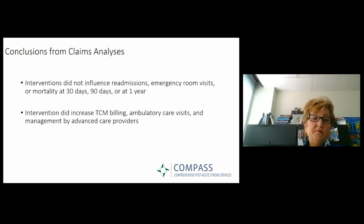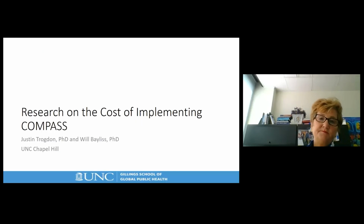So, the conclusion from the claims analysis, similar to the functional status, is that there was no difference in those readmission outcomes, emergency room visits, and mortality. However, we did change the process of care. We increased TCM billing, we increased the ambulatory care visits and management by advanced care providers, and that was the intent of this model of care, albeit the TCM billing was still very low, less than 30%. So we changed the process of care, we did not change the outcomes.